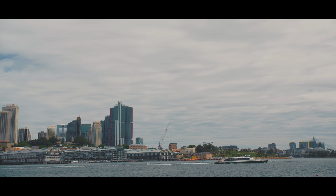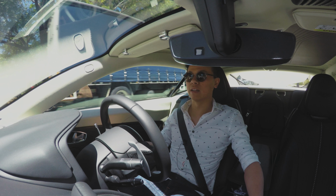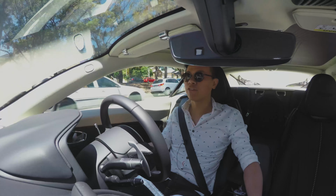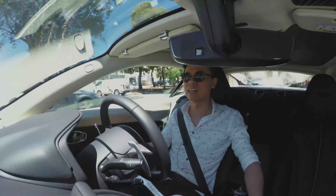This is exciting because the DB we haven't really heard of in a while. They haven't really made one in a while, a new one that is. And it's kind of welcome news because it is their flagship car. It is not their flagship sports car, but the DB has always been the flagship Aston Martin car.